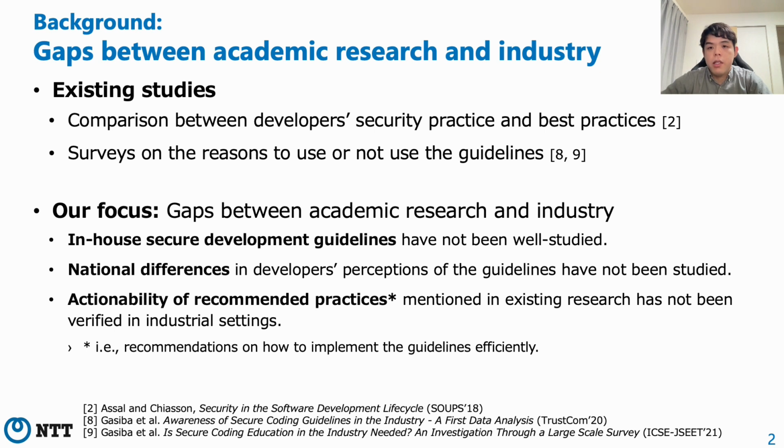In recent years, some existing studies have focused on secure development guidelines and conducted surveys on developers' perception of the guidelines. Although these studies have provided insight into designing and using guidelines more efficiently, we are concerned about the gaps between academic research and actual industrial settings. For example, most existing studies have focused only on public guidelines, and in-house guidelines have not been well studied. Also, national differences in developers' perception of the secure development guidelines have not been studied. In addition, some existing studies recommended practices for developers to implement guidelines efficiently, but the actionability of these practices has not been verified in industrial settings.